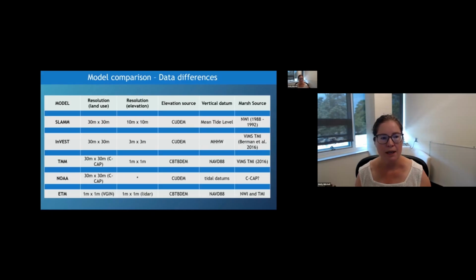In the Chesapeake Bay region, all of these models here are available in Virginia. In the Chesapeake Bay region, the SLAM and INVEST and NOAA models are available. So, what models are available and the resolution at which they are modeled varies depending on where you are in the US. But more importantly, we wanted to look at the differences between these models and how that helps inform management, and what are the things we want to take away from that, that we need to be cautious about in the management world. So these 6 models are all good models.